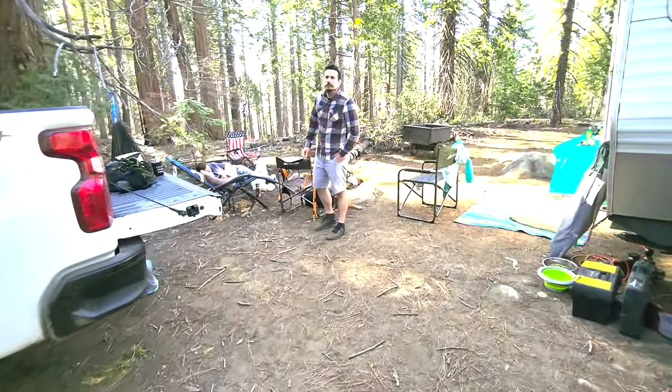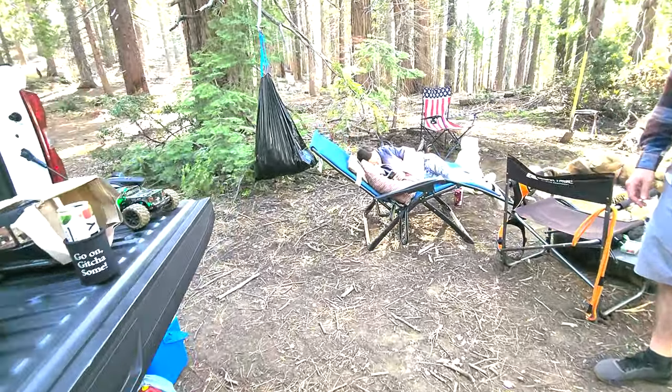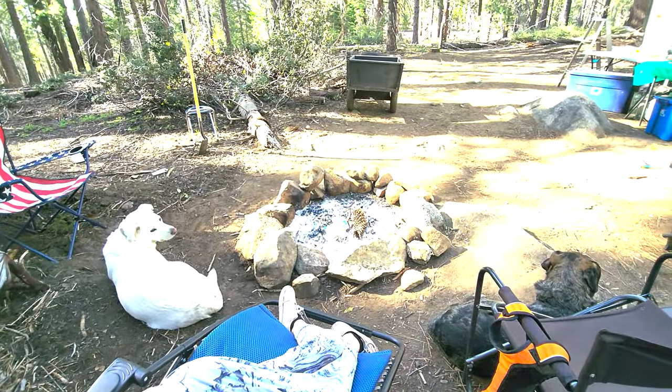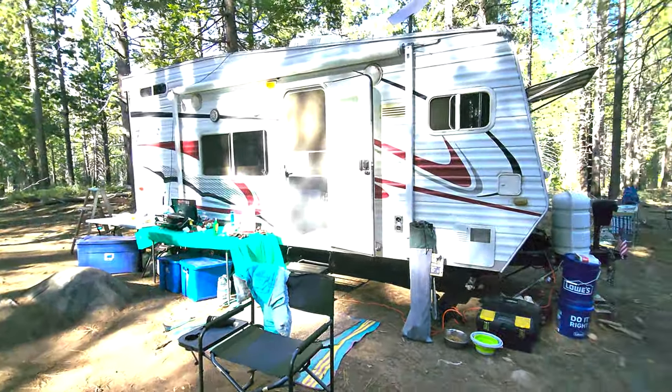These are the camp companions, Eric and Lindsay. Got our dogs. Got our California compliant fire, which is out. This is home.